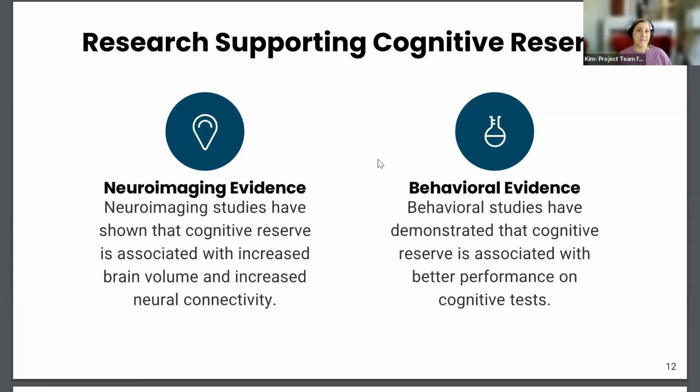So there is some research supporting cognitive reserve. One of them is neuroimaging evidence. Neuroimaging studies have shown that cognitive reserve is increased with an increase in brain volume and an increase in neural connectivity. Another one is behavioral evidence. Behavioral studies have demonstrated that cognitive reserve is associated with better performance on cognitive tests.